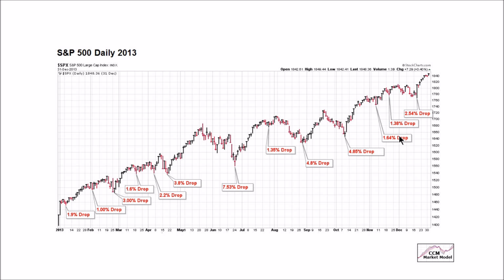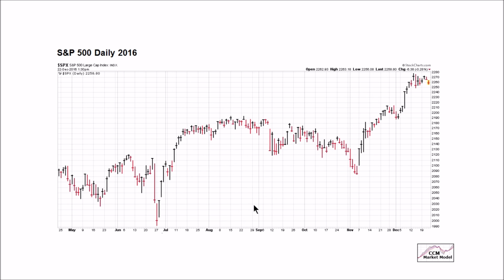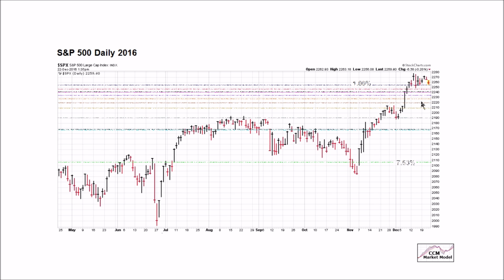What would it look like in the present day if we had some relatively mild pullbacks? And these are relatively mild pullbacks, the pullbacks that we saw in 2013. Now we're looking at a daily chart of the S&P 500 as of December 22nd at 1:30 p.m. Eastern Time. This is the little batch of consolidation that we just talked about.